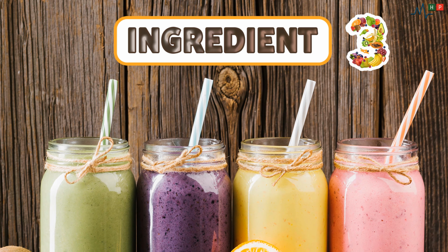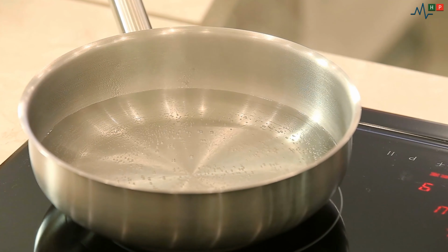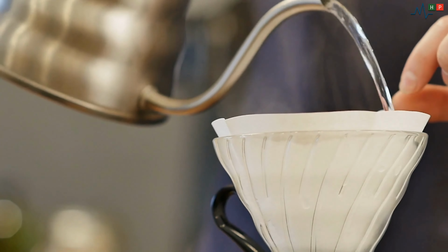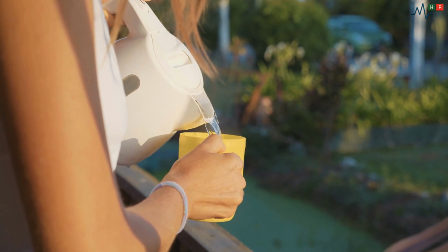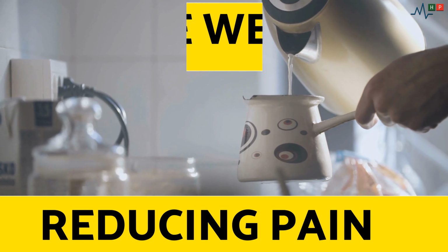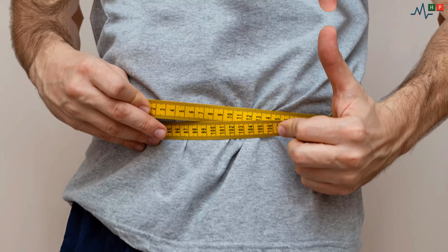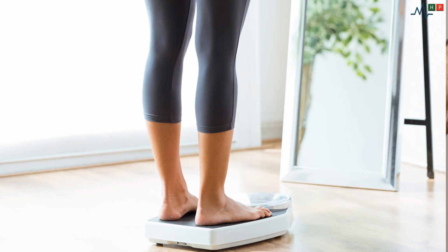Ingredient 3. The third ingredient is warm water. Warm water has a wide range of health benefits, from promoting digestion, detoxifying your body, improving circulation, reducing pain, and helping you lose weight. Warm water breaks down fat deposits from your body, which helps weight loss.